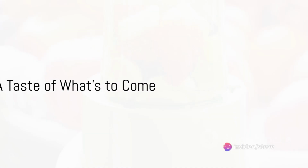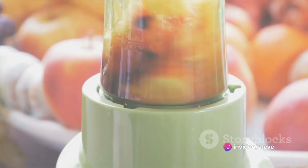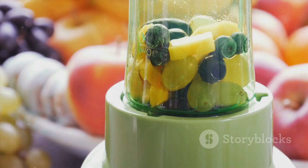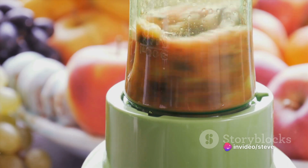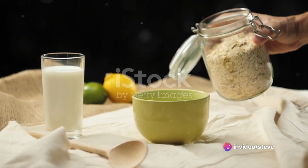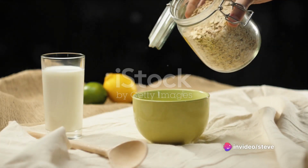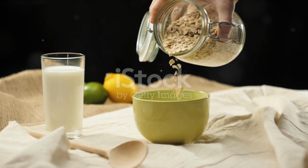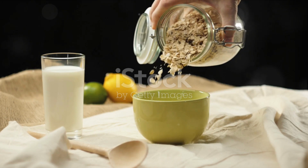Welcome, food enthusiasts and busy professionals alike, to a culinary journey that will redefine your morning routine with delicious, healthy breakfasts. Today, we're exploring 3 nutritious recipes that are as easy to prepare as they are tasty. First, we'll blend together a vibrant power smoothie, followed by creamy overnight oats that'll be ready to enjoy when you wake up. Lastly, we'll whip up a protein-packed egg dish that's sure to keep you satisfied all morning long.